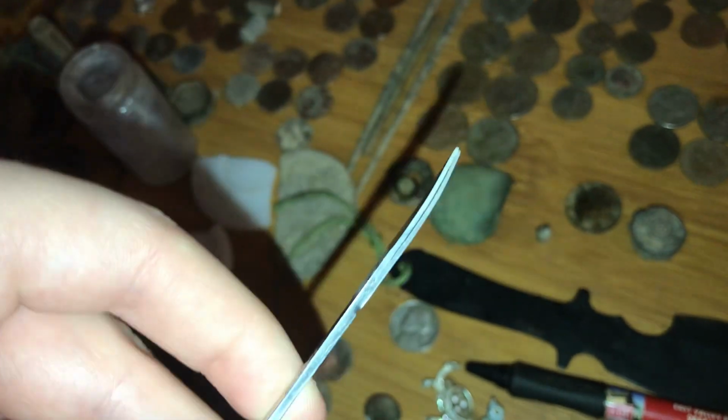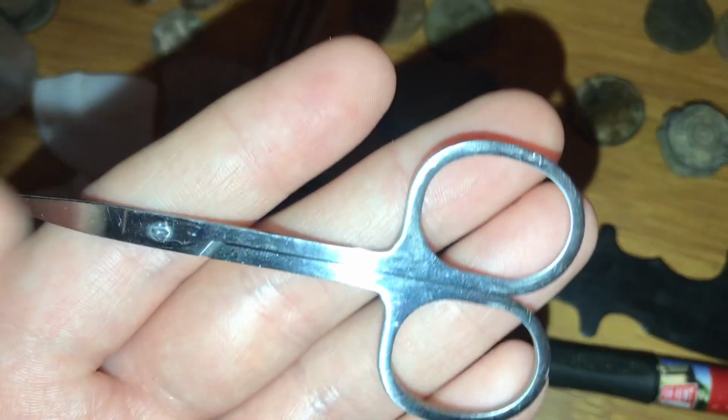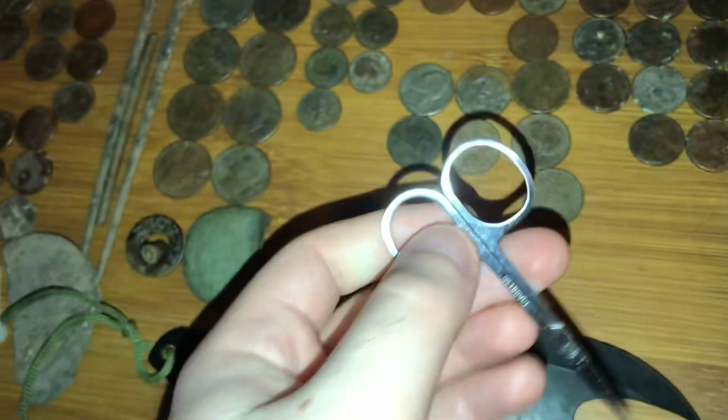I went to the grass area just on the other side of the dog park, and I found these just on the surface. They're scissors, I think. Correct me if I'm wrong. They're slightly bent right there, but I guess that's probably how they were made. No rust on them. I'd say they were probably dropped within the last 24 hours. So, nothing wrong with those.